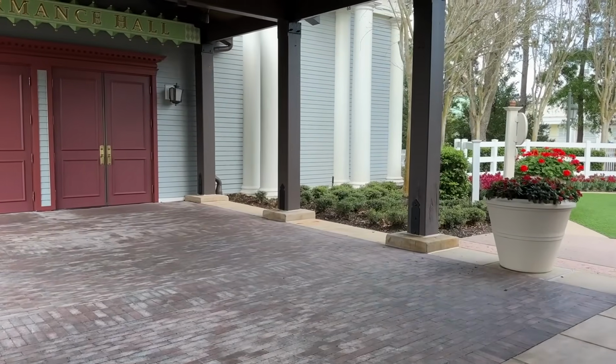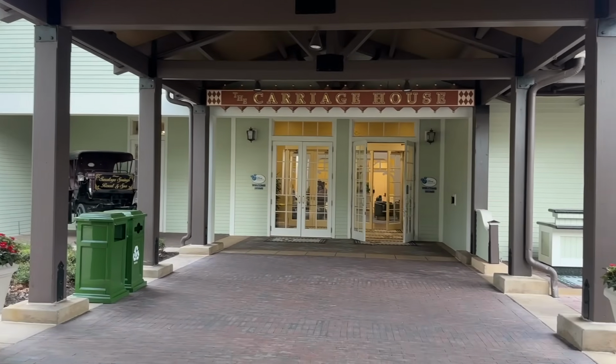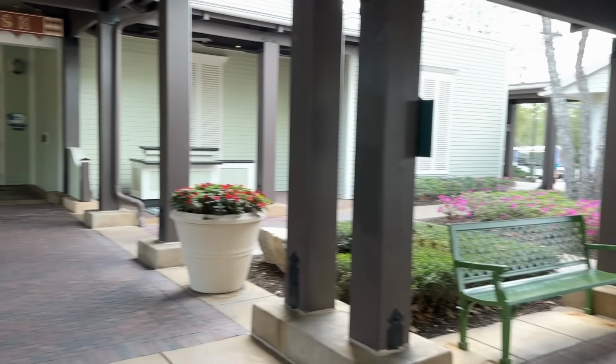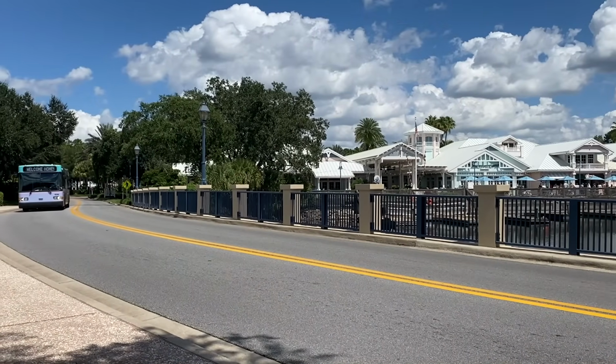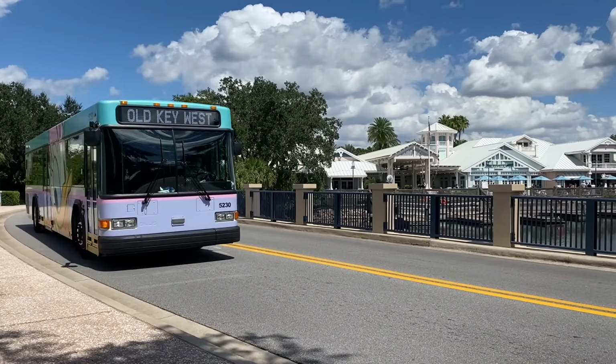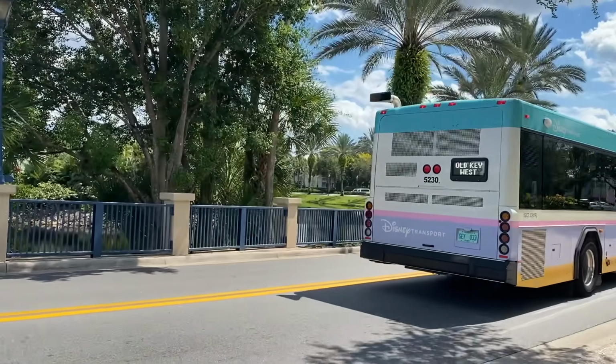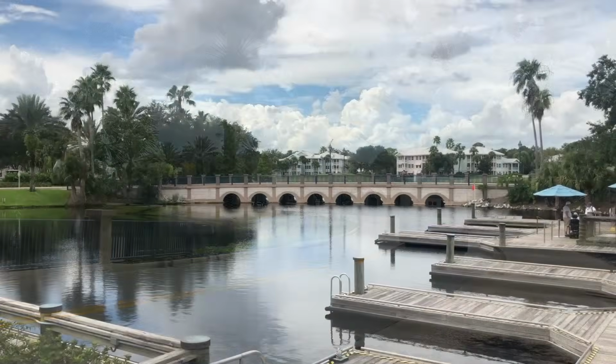What's an internal bus loop? Well, it's something you're going to love and hate at the same time. Basically, when a resort has an internal bus loop, it means they're going to have multiple bus stop locations around the entire hotel. And that's great when it comes to not having to worry about walking too terribly far from any particular hotel room to reach a stop near you. But these buses will pick up guests at every single one of these stops.